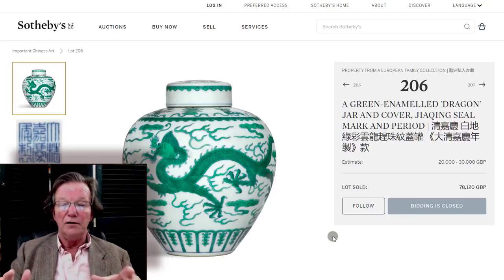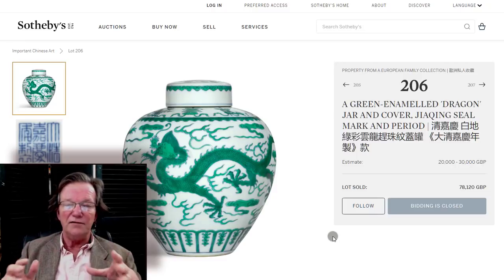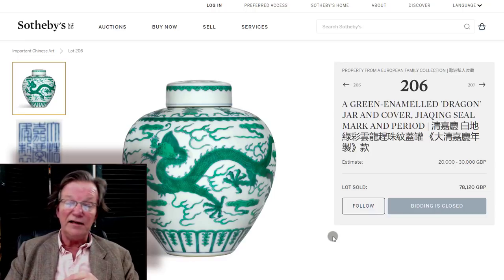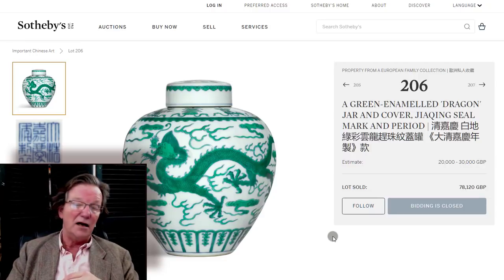They're brand new. And about 10 years ago, a flood of these hit the market in various configurations, and a number of them got through. A number of them were pretty convincing. But this is a good one, very nice looking. Had a 20 to 30,000 pound estimate. Jiaqing Marken period ended up selling for 78,000 pounds, or around $90,000, $95,000 US. That's what a real one sells for.